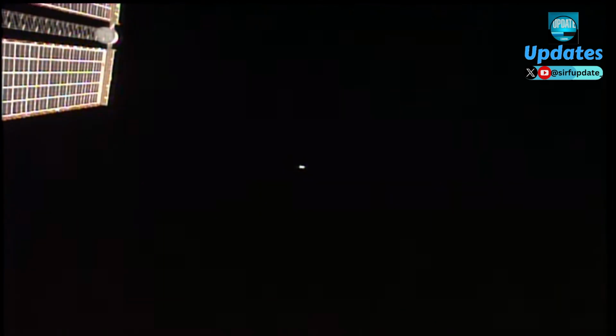So that little white dot in the center of your screen that you see right now is the Cargo Dragon spacecraft as it continues to exit the second safety boundary surrounding the International Space Station. It is an oval or egg-shaped boundary, and that boundary is called the approach ellipsoid.